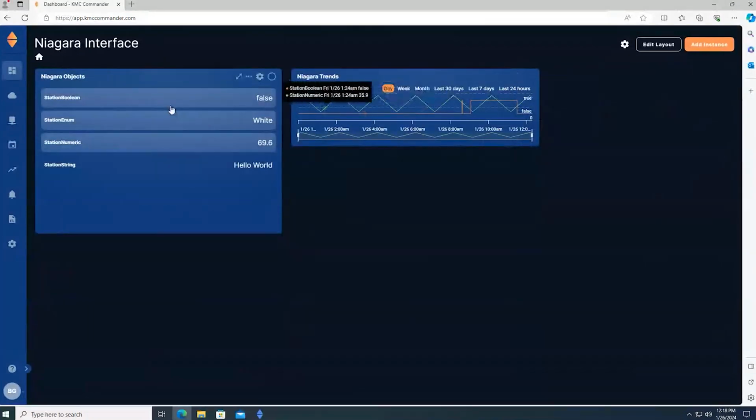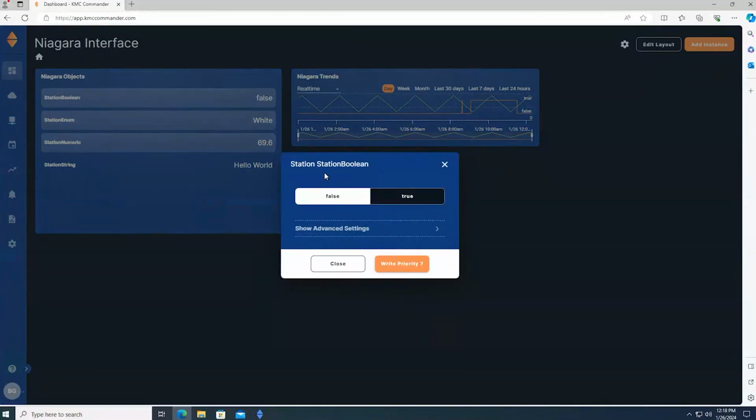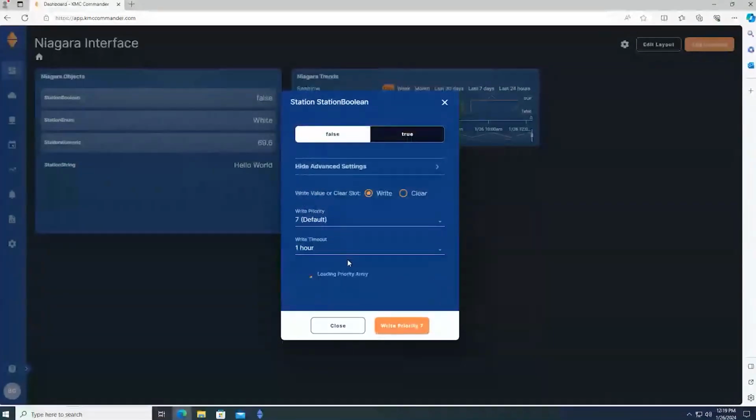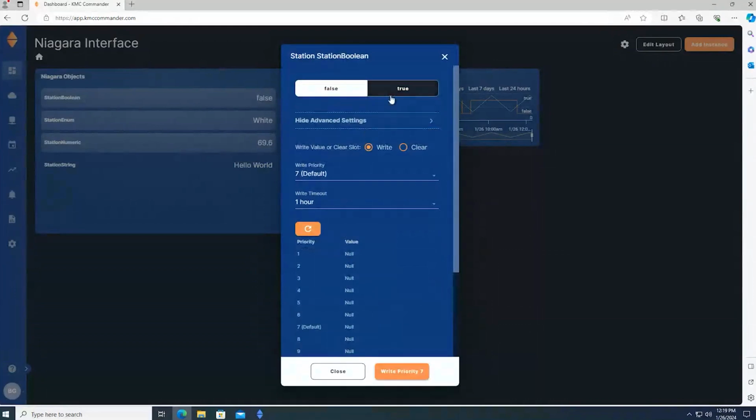So once they're added there, like in this card here, here's my station Boolean, and I'm now looking at that Boolean point kind of inside Niagara. I can quickly change it here to true, or I can click on the advanced settings. Let me reload that and make sure it comes up. All right, so now I'm fetching the data from inside of Niagara.